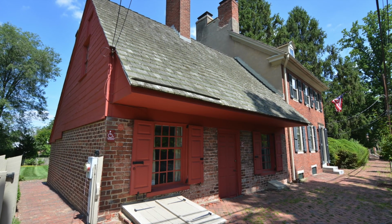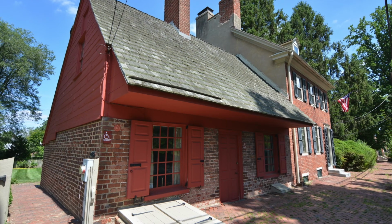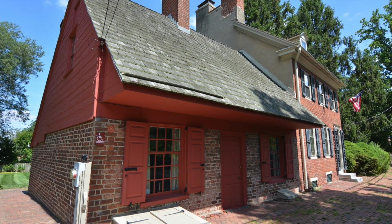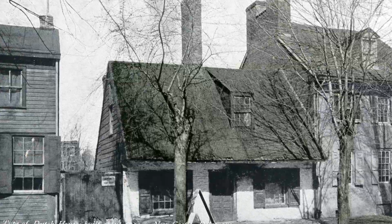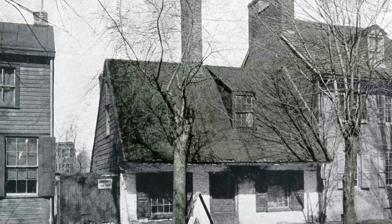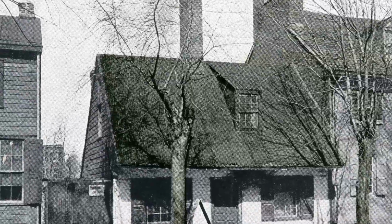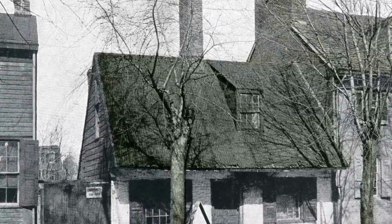Now back to the Silsbys. Daniel Silsby Jr., a blacksmith, first bought the Dutch house around 1708. Many artisans struggled to make ends meet, with incomes of around 40 to 60 pounds and household expenses eating up most, if not all, of that income.